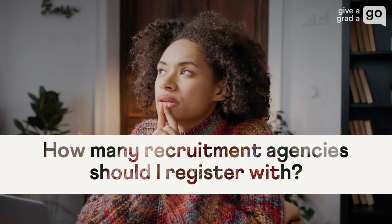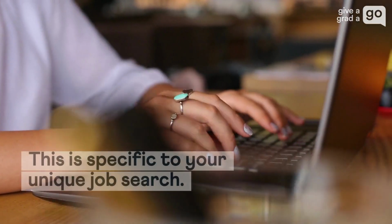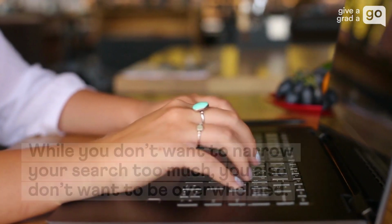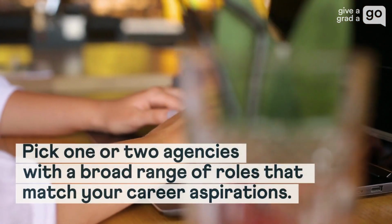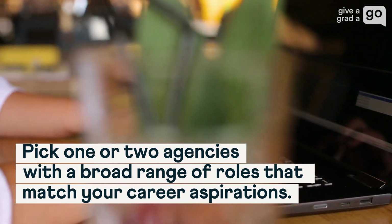How many recruitment agencies should I register with? The answer to this is specific to your unique job search. Although you won't want to narrow your search too much, you also don't want to be overwhelmed by applications. Picking one or two recruitment agencies with a broad range of roles can help you to achieve this.